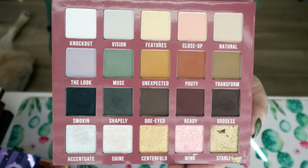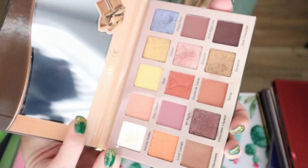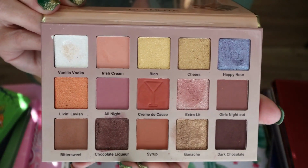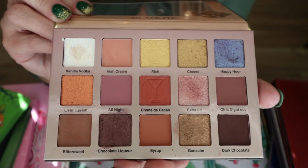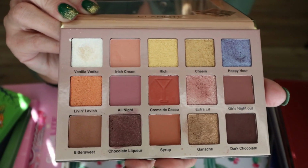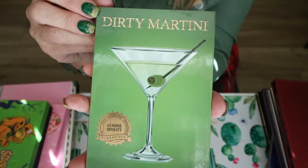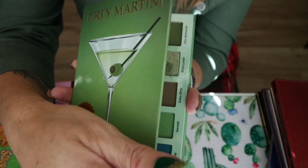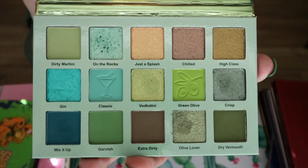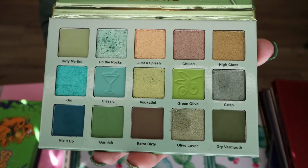Absolutely strikingly beautiful. Next up is Glamlight, starting with the Chocolate Martini palette. This actually came out this last year, and I like this. I actually bought this as a neutral palette, and this is one of the neutral palettes in my collection I reach for a lot. I really like Glamlight's shimmer and matte formula. And the other palette I picked up from the Happy Hour collection is the Dirty Martini. This is beautiful. It is green. It is grungy. This is another palette I actually reach for quite a bit.